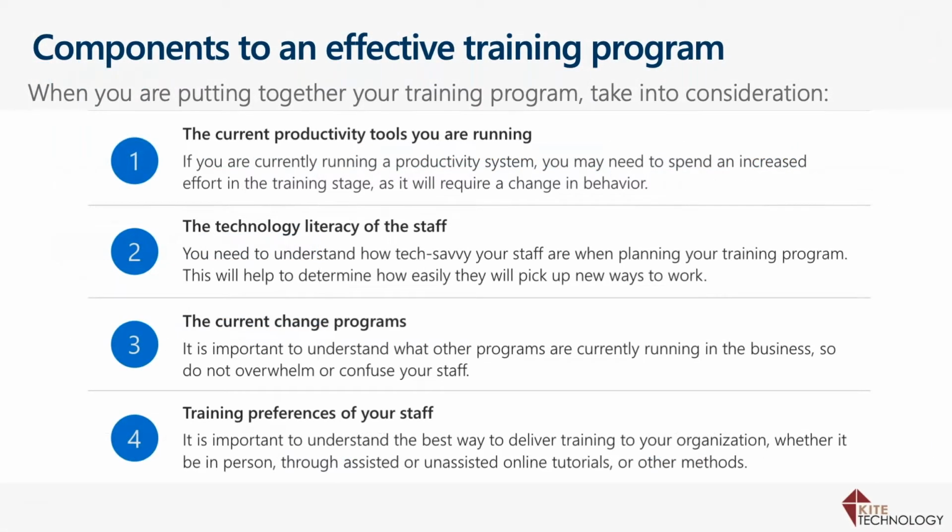Let's talk about the components of an effective training program. When you go to put together a training program, you want to think about, hey, what are the current tools we're using? And how can we spend an increased effort in the training stage of that product to help increase engagement? In addition to that, not just engagement that's important, we'll also learn other ways that we can change behaviors and create efficiencies along the way.